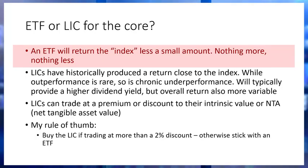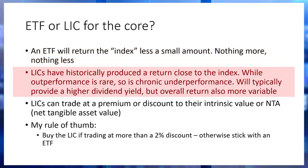What's your view? Well, let's go back to the basic premise. An ETF will give you index performance, nothing more, nothing less. You cannot get more than index performance, so let's not assume they're going to get any outperformance. LICs over time have historically produced a return close to the index. That's not guaranteed. Outperformance has been reasonably rare, but so is chronic underperformance. So we can be pretty confident we're going to get about index performance, maybe a little bit less.